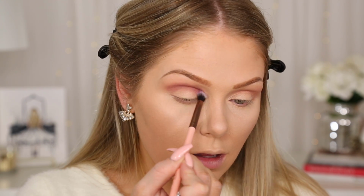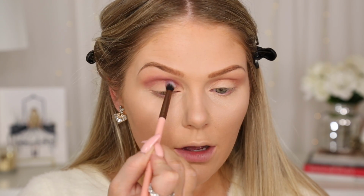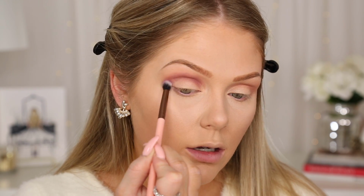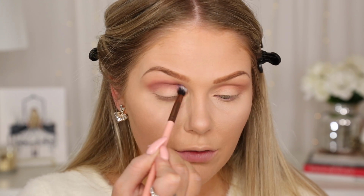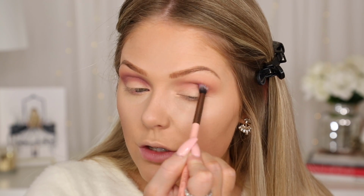I just did a pink kind of look in my ColourPop Sailor Moon video, which I'll link on the screen if you guys are interested and haven't seen that yet. But I did a really pretty pink eye with that, so I wanted to do purple today. And I'm just gonna do the same thing on the other eye, just buffing it back and forth into that crease and upper crease.